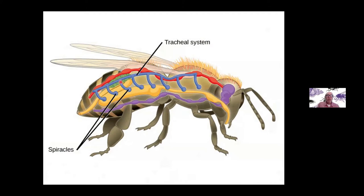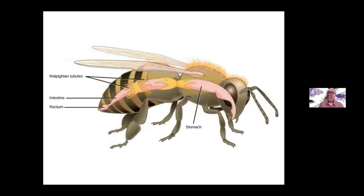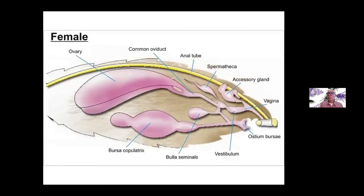Also in the abdomen, you have the spiracles along the abdomen, and there are also some throughout the body as well. Digestion begins at the head where feeding takes place, passes through the stomach and is digested and sent out into the interior of that exoskeleton through the mechanism of these things called the Malpighian tubules, basically creating this lovely insect soup of nutrient that's digested and made available to all the cells of the body. And finally, in the abdomen is where reproduction takes place.